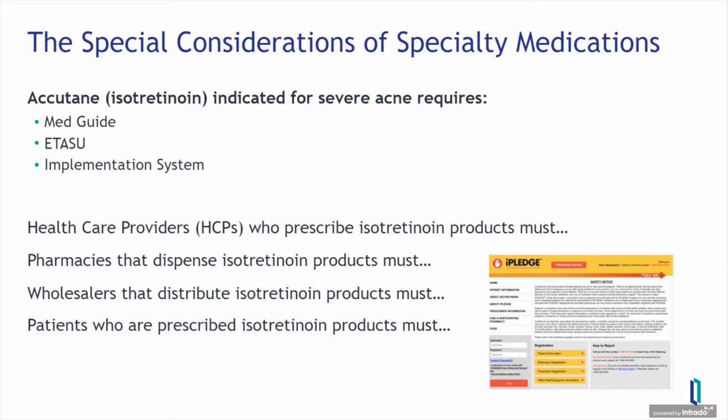So let's take a close look at an example of a well-known drug, isotretinoin, also previously known as Accutane, indicated for severe acne. This drug works wonderfully for many patients with moderate to severe cystic acne. However, it is also a potent teratogen, meaning that it can cause significant birth defects. Therefore, it carries a REMS requirement in the U.S.